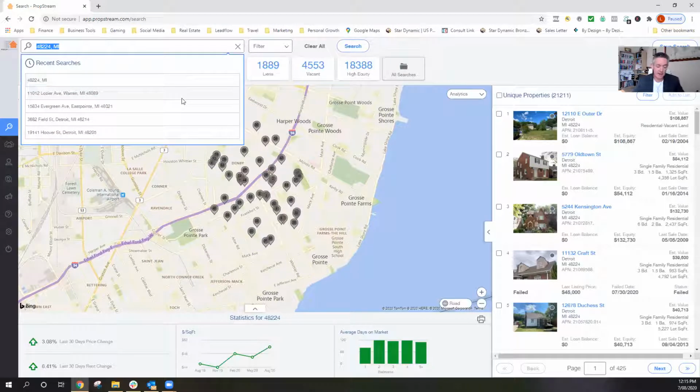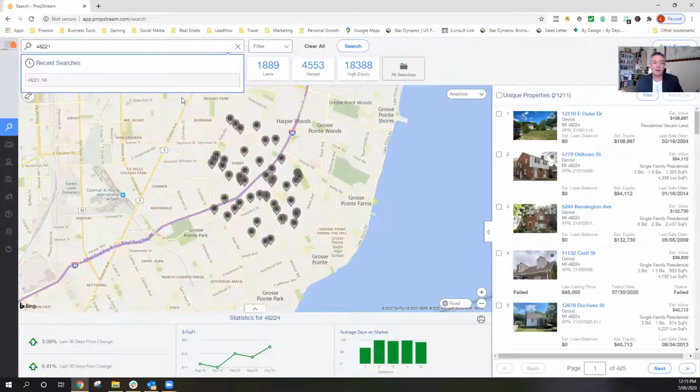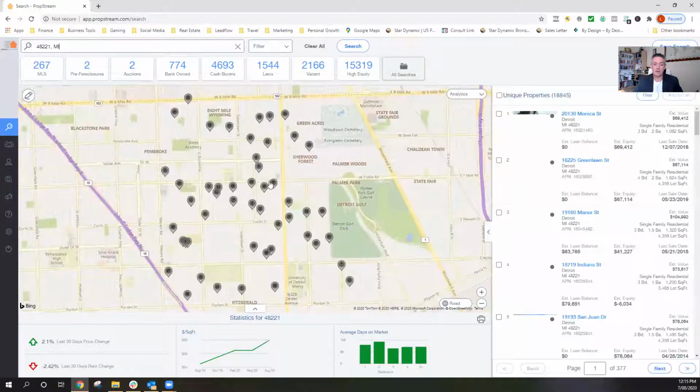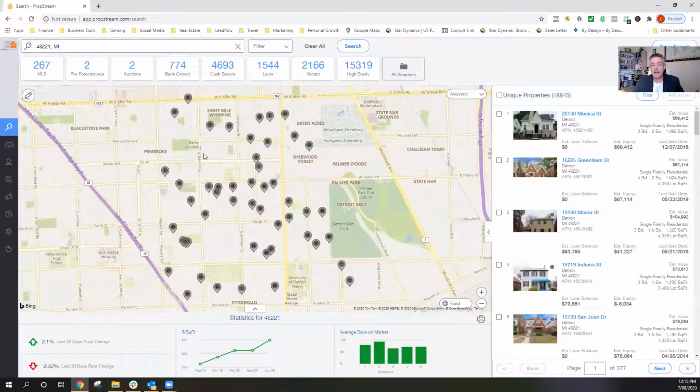Another one that we look at, one of my favorites, is 48221. Now this area, admittedly, is on the west side. This is a fairly large area. What you'll notice here, if you see this road here, where my cursor is, on the east side here are Sherwood Forest, Green Acres, University District, down here Detroit Golf. Those properties are going to be around $300,000, quite expensive. On the west side here, they're not so bad. In the middle is Bagley.